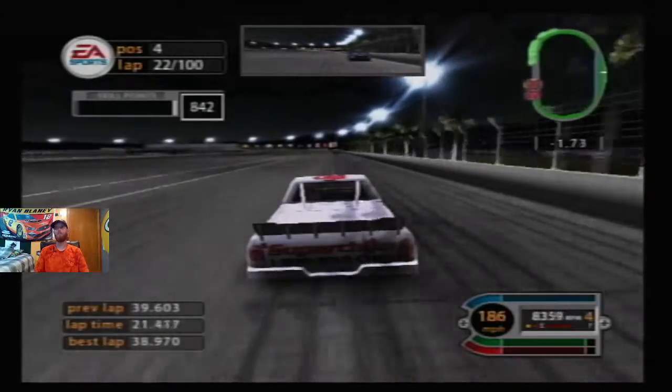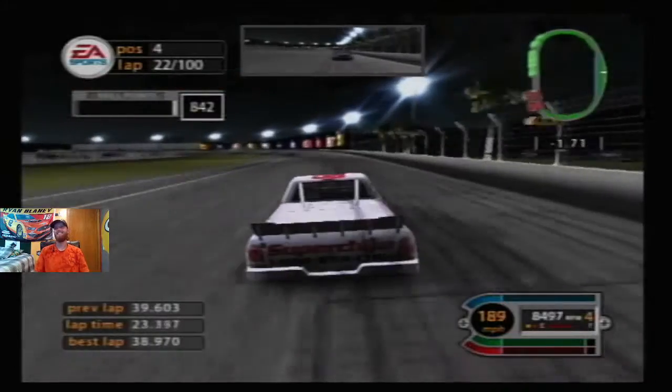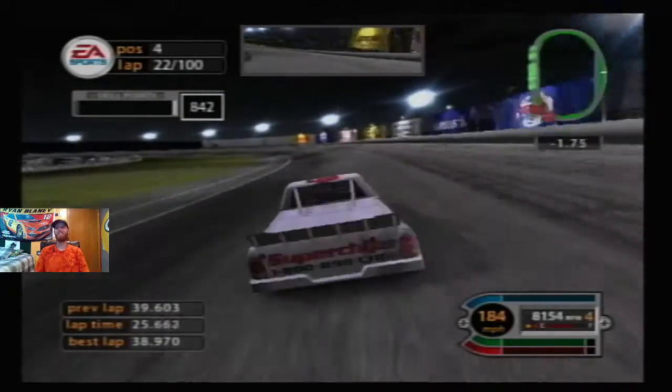I am going to pause it one more time so I can mute myself as well. I've been listening to myself this entire race so far. Had enough of that. Talk about throwing your concentration off.